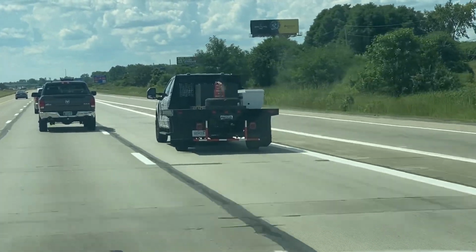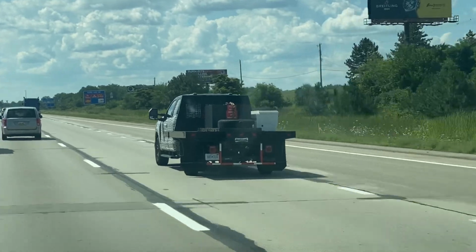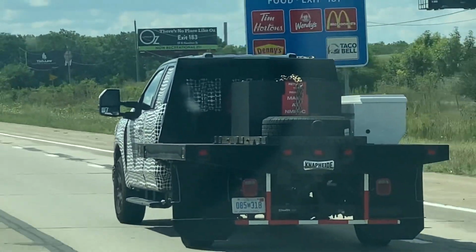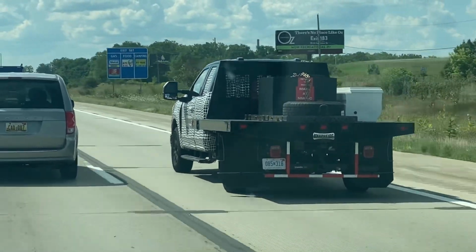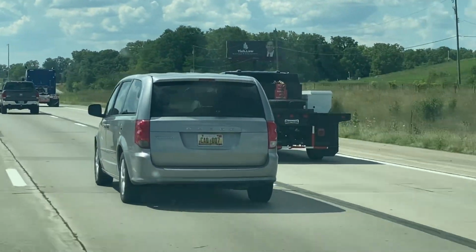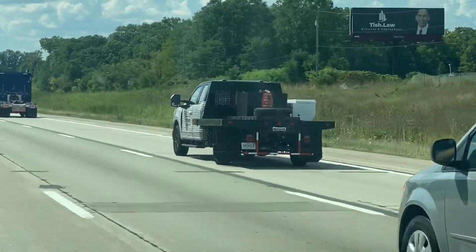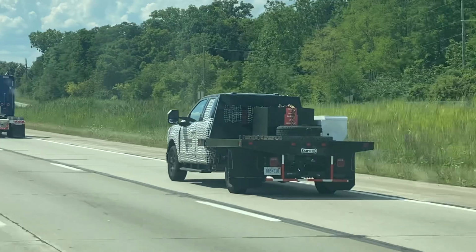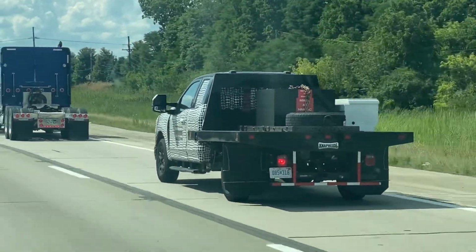But again, it's just sort of strange that you have the back window coming down so much lower in a Super Duty compared to an F-150. And like I said, I think that's because the top of the bed is just a couple inches lower in the Super Duty compared to the F-150, likely because of the need for clearance with either a gooseneck or a fifth wheel.